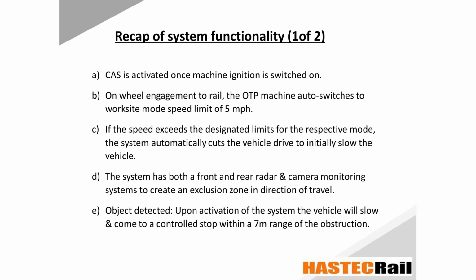So just a little recap on some of the key functionality. Basically, once the ignition's turned on and the rail gear is activated, the system's turned on, the data logging is there, and you're set to worksite mode. So the principle is that all plant, when it comes on the track, should be accessing within a worksite, as a general principle, and therefore, why not set it to the current speed?